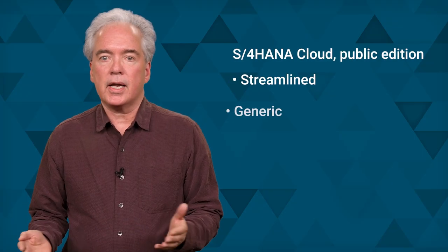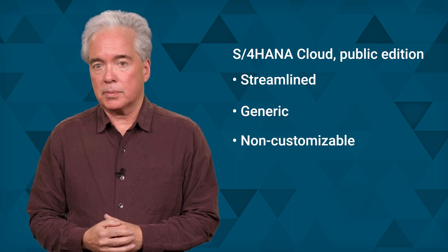S/4HANA Cloud Public Edition is multi-tenant software as a service, which means it's a significantly streamlined, somewhat generic, and mostly non-customizable version of S/4HANA. Understanding what Public Edition does and doesn't do is critical. The size of the company, the complexity of its operations, whether those operations are global, and the specific industry all should weigh heavily in the decision to buy the Public Edition of S/4HANA Cloud.